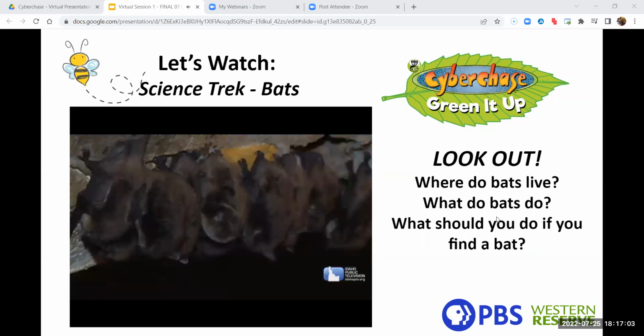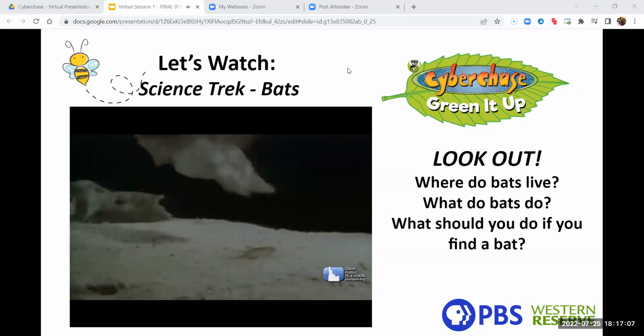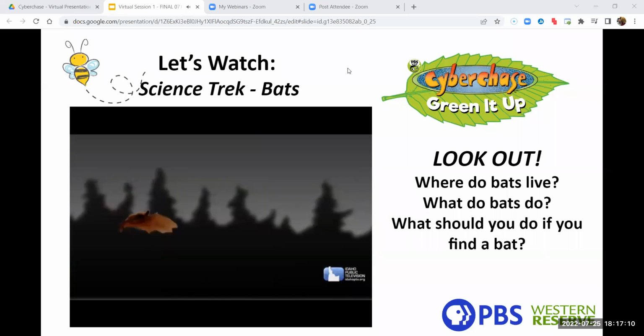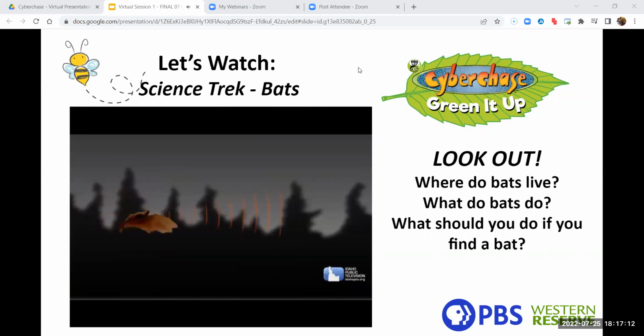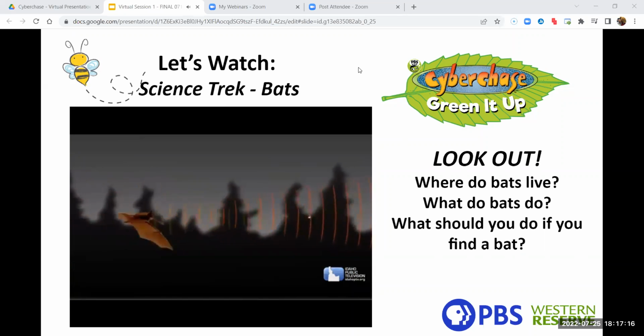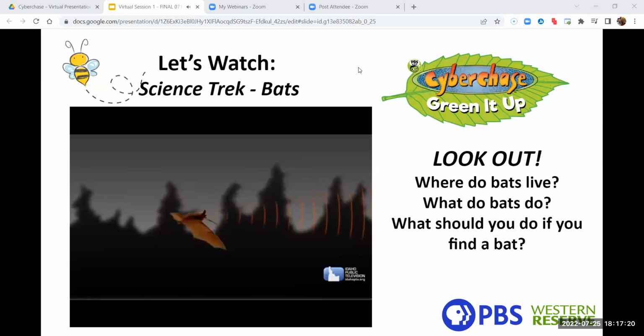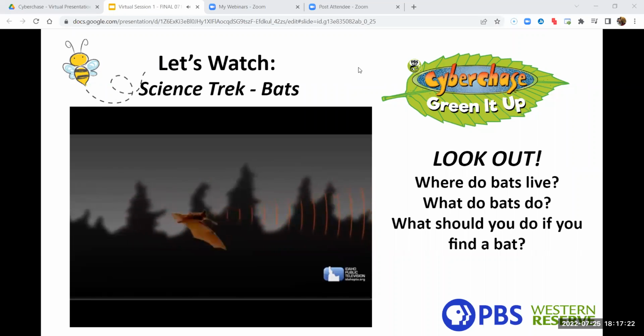Bats sleep during the day and feed at night. Most bats find their food using echolocation. They make rapid, high-frequency sounds. These sound waves bounce off their prey and travel back to the bat's ears. The bats hear the echo and find their dinner.